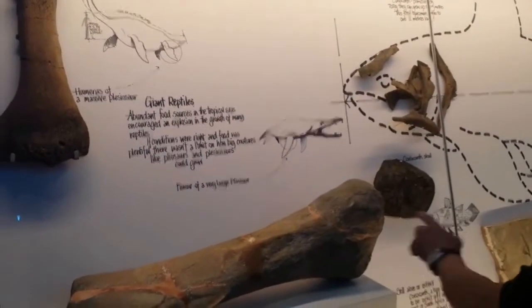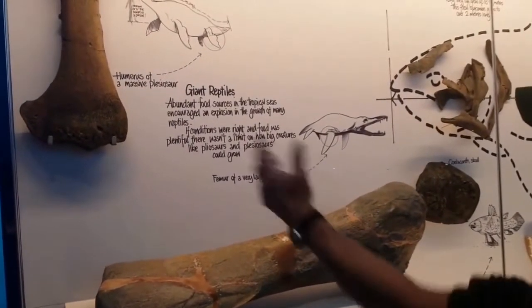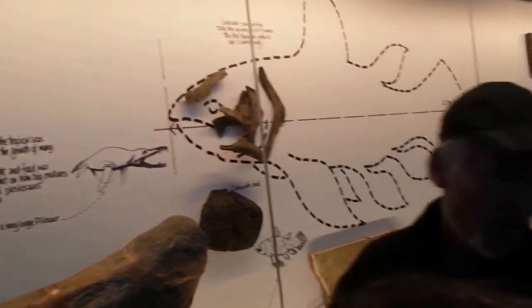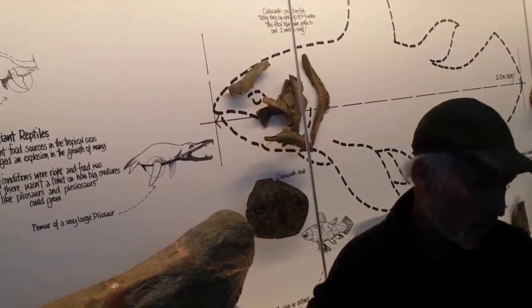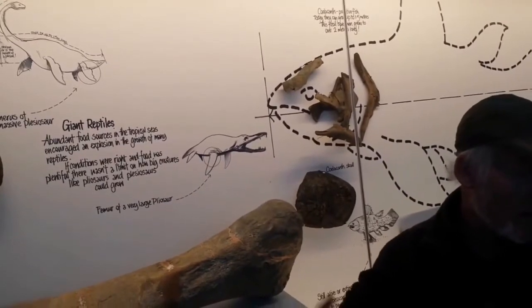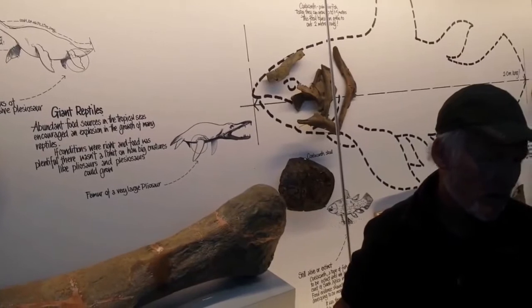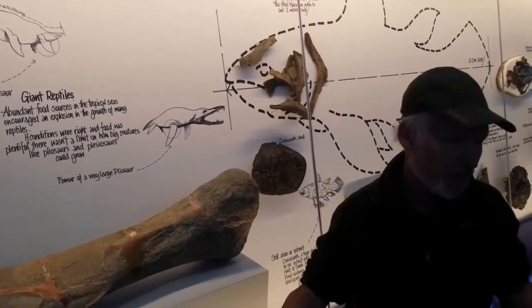So all I can say is these are very large propodials. They're parts of the femur, parts of the humerus, of the plesiosaurs and pliosaurs. Now pliosaurs are the same family as plesiosaurs, and a plesiosaur is like a Loch Ness monster with a long neck and a long tail. The pliosaurs had very short necks and very large skulls. These things grew to about 20-odd metres, and they were the top of the food chain. So they ate anything and everything, all right?